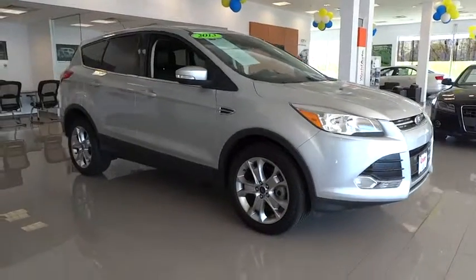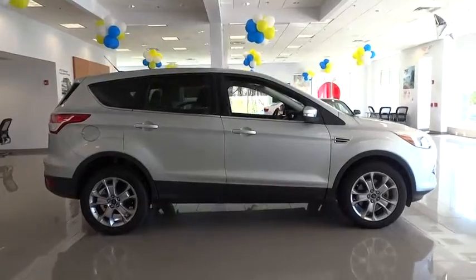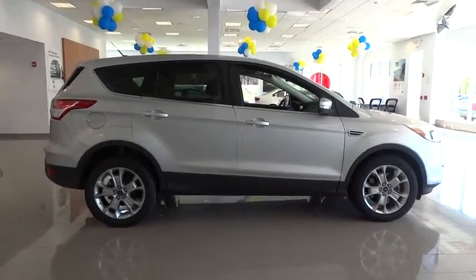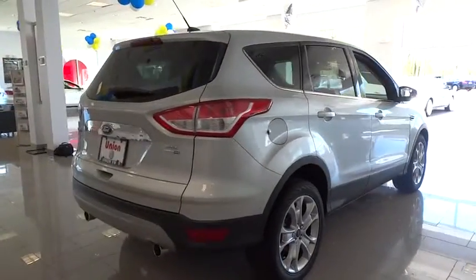The 2013 Escape. Gas engines flex, tow, sip, and go with Ford Escape, and is priced below $25,000. This vehicle has less than 15,000 miles.